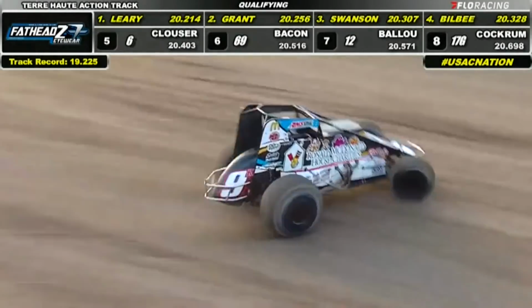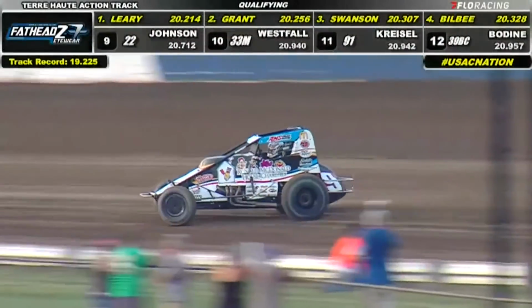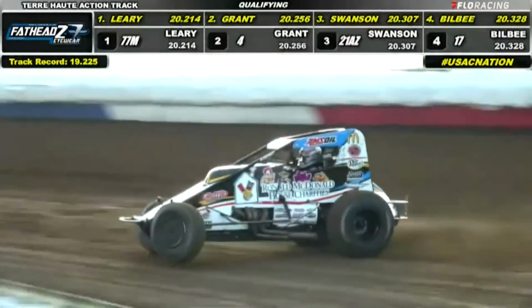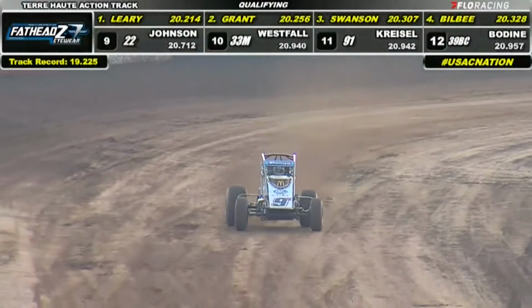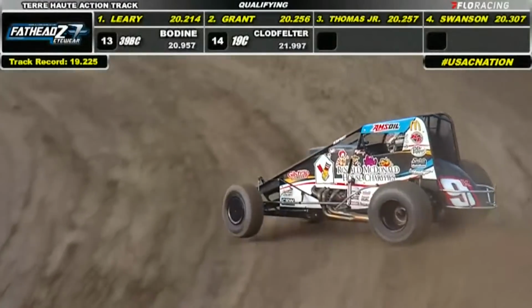20.698. On the track now to take time in Fatheads Eyewear qualifying, driving the Dr. Pepper presents the Ronald McDonald House Charities 9K for KT Motorsports. The chassis a DRC with a Speedway Chevy underneath the hood. From Coleman, Alabama, KTJ Kevin Thomas Jr. points his arrow down the front straightaway. Lap number 1 for KTJ, 3rd quick.